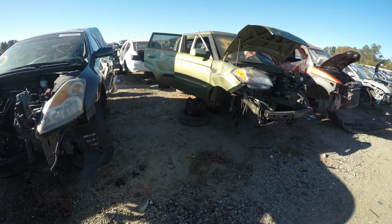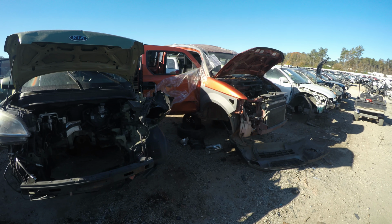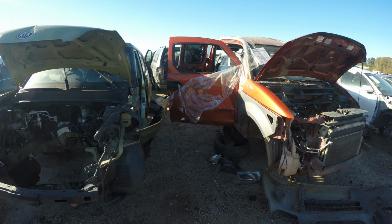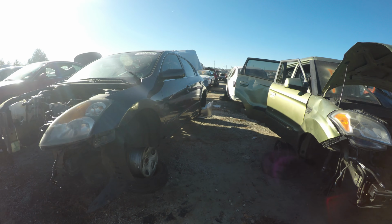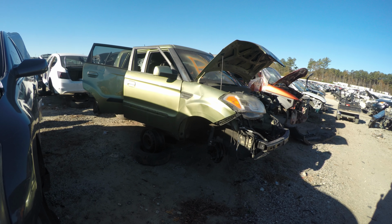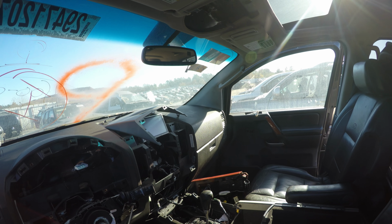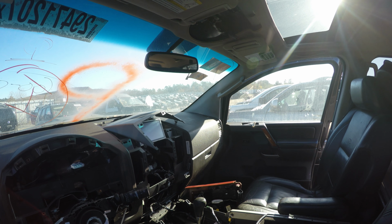All right. On to the next. An alien green Soul and an orange Element hanging out here together. Looks just like the one that I had as a rental car for about a week. Same year too. What are the odds that it's it? I have no way of knowing because I don't know what the VIN number was. I thought I'd already looked at this row, but I guess I hadn't, because I would have seen this mirror. Yep, I'm gonna take it.